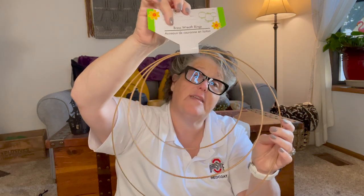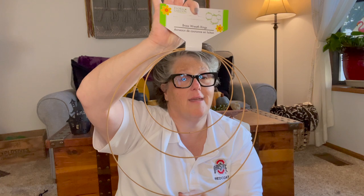So you can make three different size wreaths, or you can connect these together and make a big old snowman. And I'm kind of thinking that this would be fun for a boho snowman, to do a macrame around each level, connect them together with a hat, and then maybe get a doily for the center of the body, and then you could put something on it.